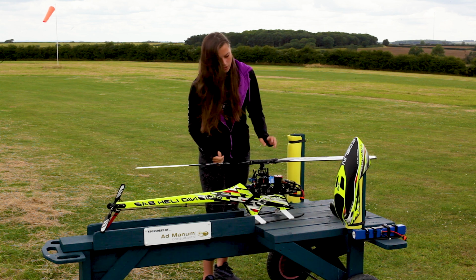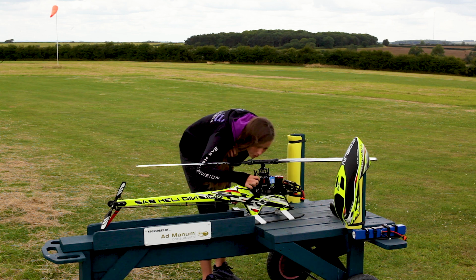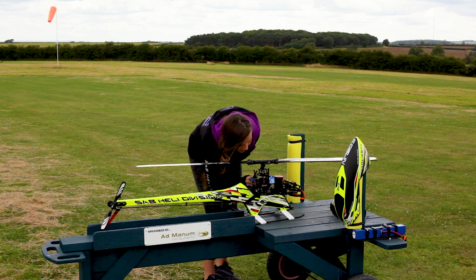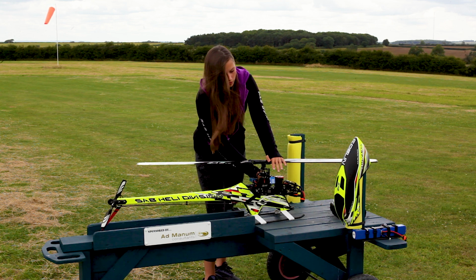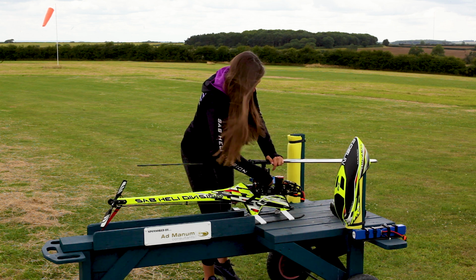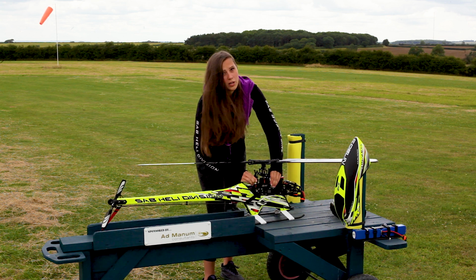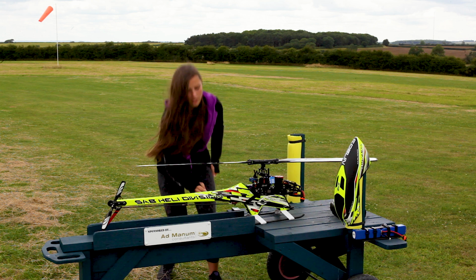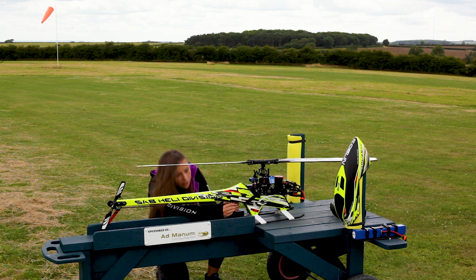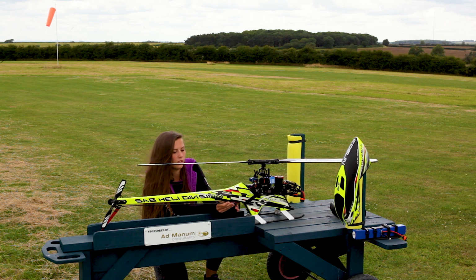Then once I'm at the servos, I'm going to make sure that the screw is in the servo arm on all three. And then I'm just going to move them gently to make sure there's no notches in them. Then I'm going to give their mounts a little wiggle to make sure they're on securely, and then move to the tail servo and do the exact same thing. So check the ball link, check the screws in, and then gently move it.